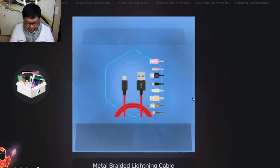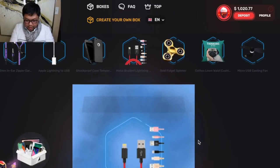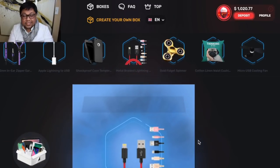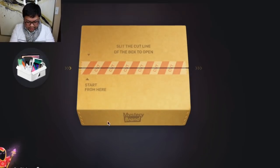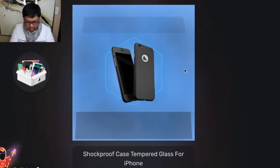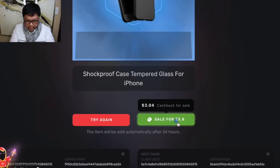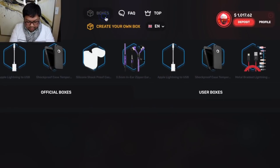Okay, let's keep on. And you can see every time I sell it back, I make some money back, but I do lose overall. I am currently at $1,020.77. Let's try one more time and let's get out of here. Damn it, another blue. And I got another tempered glass case. Okay, let's go to boxes again.